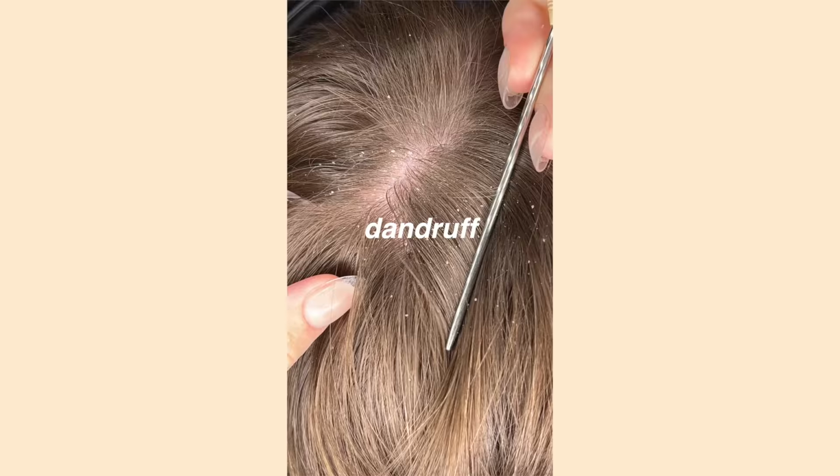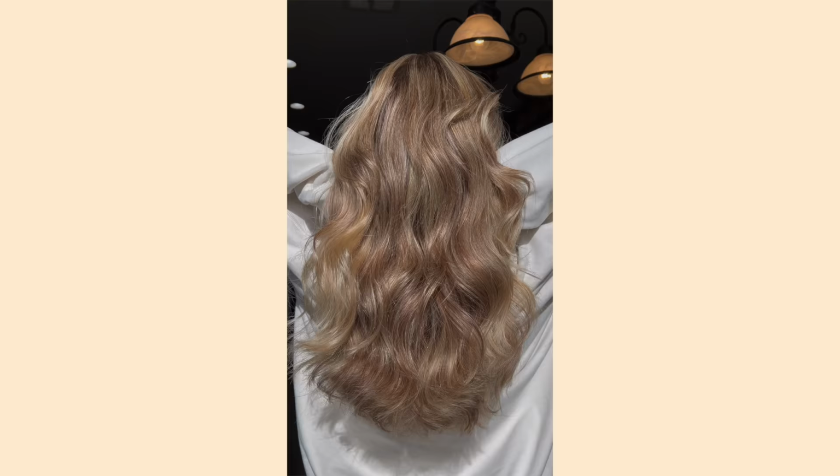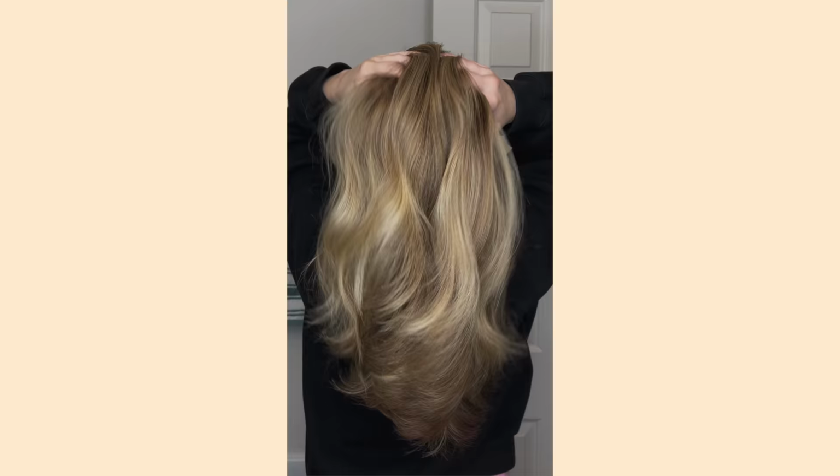I have definitely seen a difference in my hair growth. It has just seemed stronger. My scalp is so much healthier. I definitely think these are worth the hype.